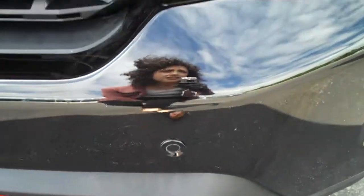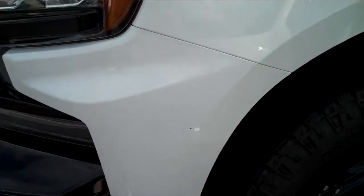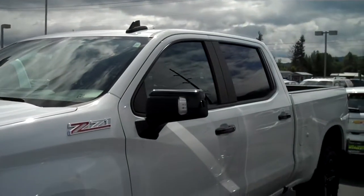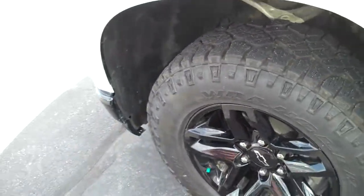No dents or anything in the front bumper. Got one guy here. These wheels are in good condition. You still have a lot of tread left on these aggressive tires. They're the Wrangler DuraTrack tires.